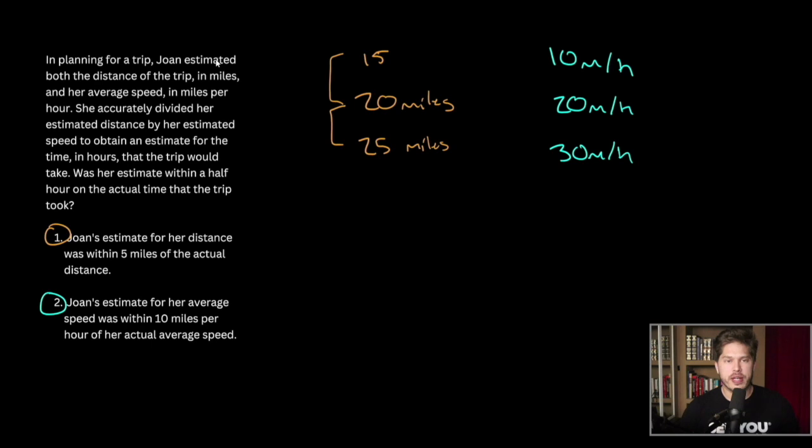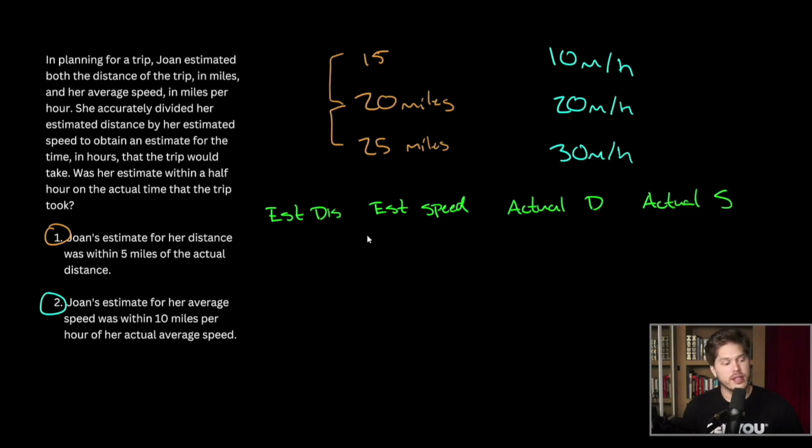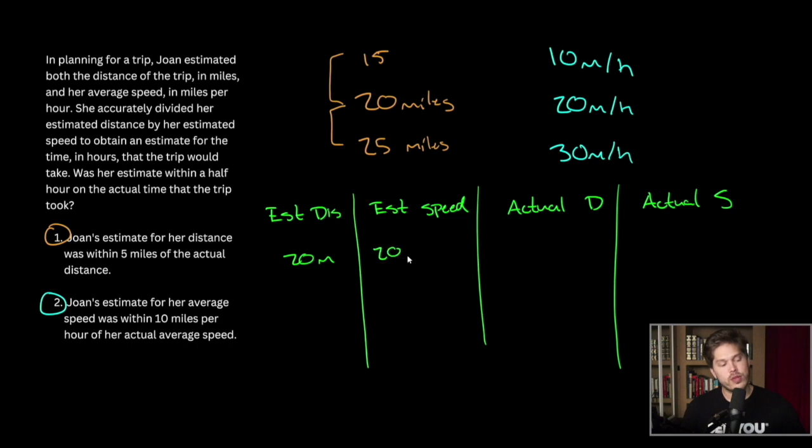So now let's put the two together to determine if we have enough information with both statements. Let's think about our estimated distance, our estimated speed, and then our actual distance and our actual speed. Let's say our estimated distance was 20 miles, and our estimated speed was 20 miles per hour. And then let's say our actual distance was 20, we were right on the nose, and our actual speed was 20, again right on the nose. How long would this have taken? Well, if we're traveling 20 miles per hour at a distance of 20 miles, it would take 1 hour. So this is a 1 hour time.